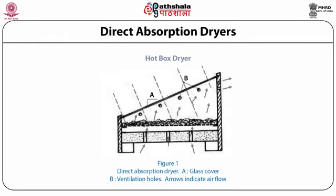Direct absorption dryers. Direct drying consists of using incident radiation only, or incident radiation plus reflected radiation. Most solar drying techniques that use only direct solar energy also use some means to reflect additional radiation onto the product to further increase its temperature.